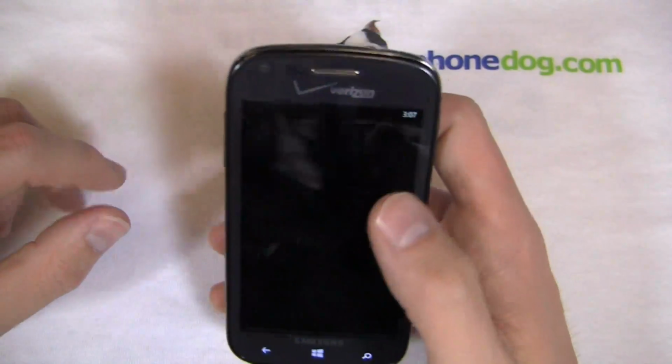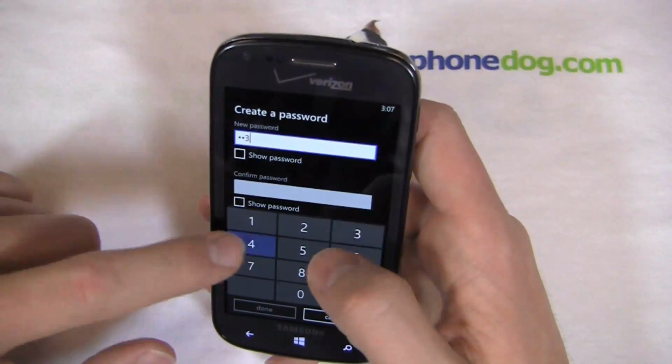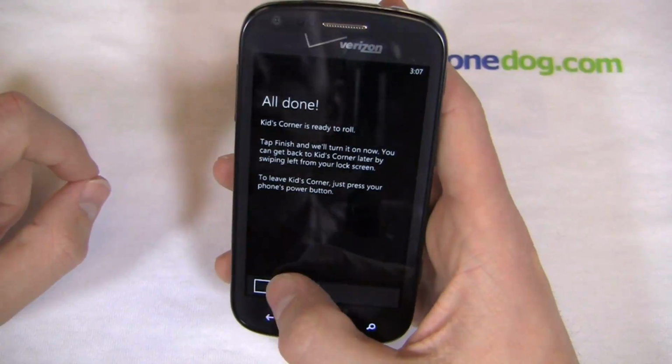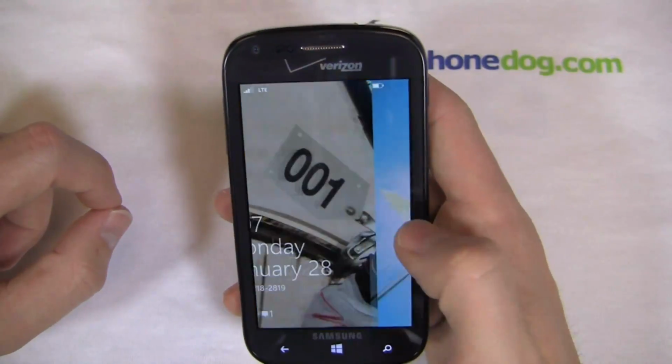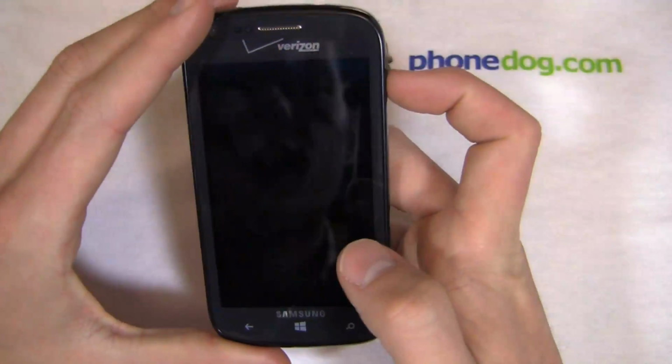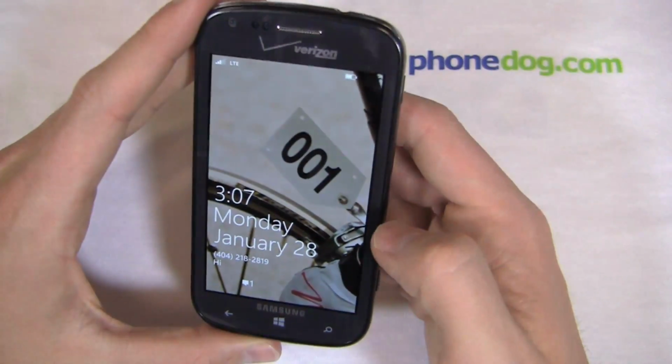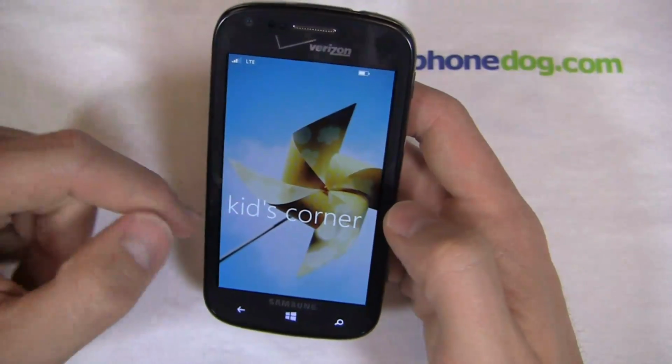Go to next. I'm going to set a password here, and we'll just make it 1, 2, 3, 4, make it super easy. Or do I set all my passwords to 1, 2, 3, 4? Maybe I do, maybe I don't. I can't tell you. But you can see here, so I'll turn it off and back on. And like I said, my live wallpaper is still rotating through there. Still got my text messages, you can see. All I have to do is swipe to the left to access Kids Corner.